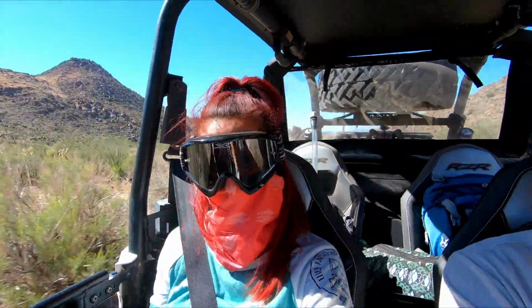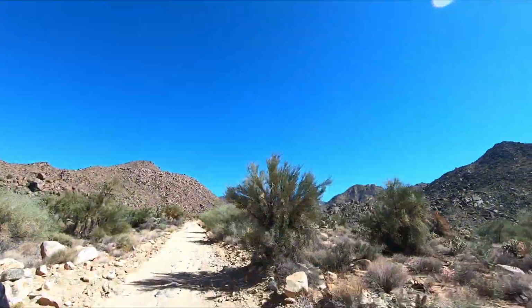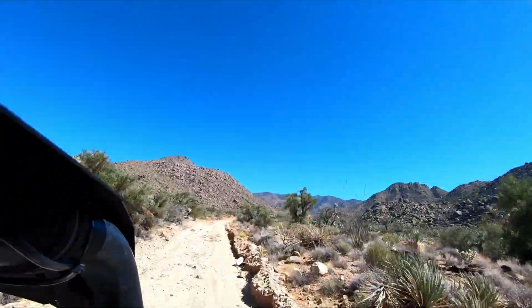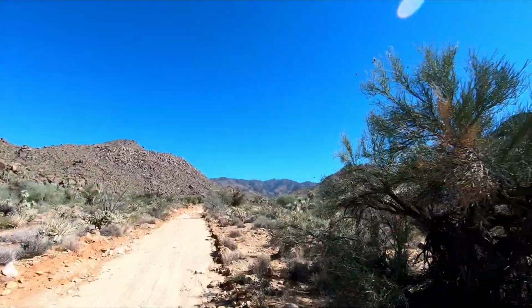And this is what I look like when I ride a side-by-side. I hate dust in my eyes, up my nose, so I try to be as covered as possible. And this is part of the trail. Is that not stunning? The mountains, the rocks, the desert. I think I was just thrilled to be home. And what a beautiful sunny day.